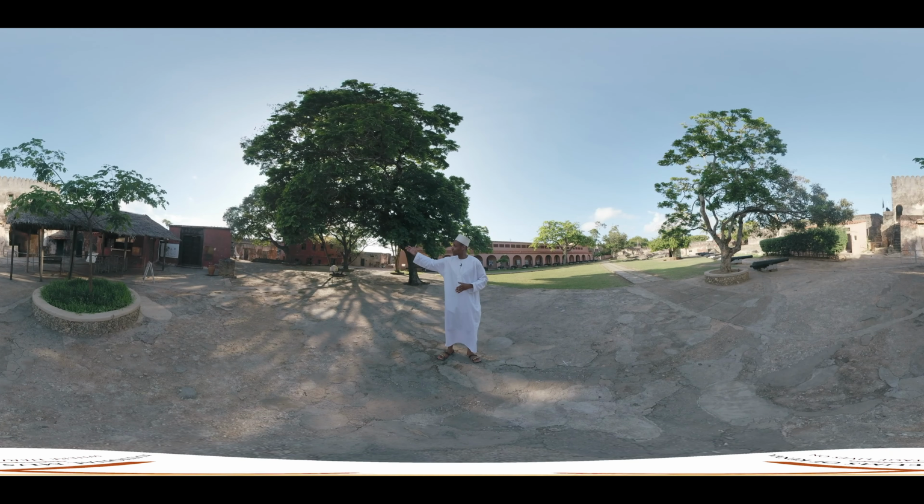To my right, we have the captain's house, the gun platform, the passage of the arches, the passage of the steps, the Mazrui hall, and the ammunition store. To my left, we have the Portuguese cistern, the Omani well, the chapel ruins, the barracks, and the Oman house.